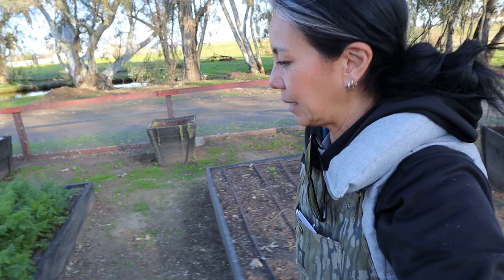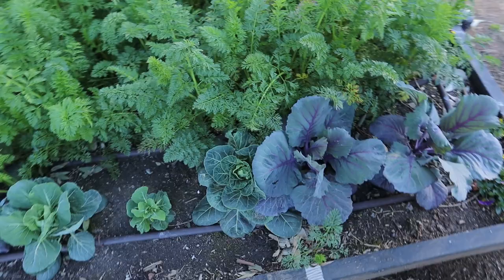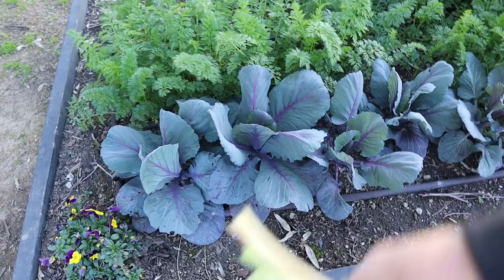All right, so here are all our carrots. The carrots are just doing fantastic and I am so happy with the carrots. The cabbage is looking really good as well. Look at that. It's doing so well. Everything's doing really, really well. It's just I don't have any cabbages left yet.